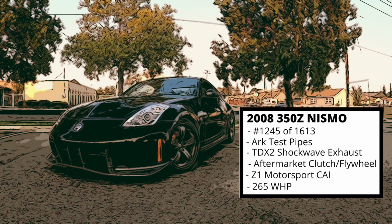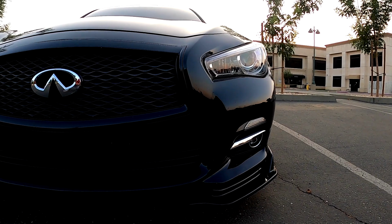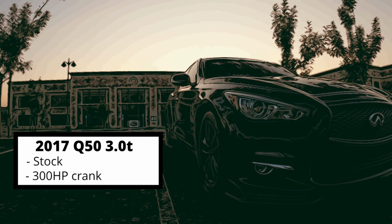What you have here is a 2008 350Z Nismo. It's got Arc test pipes, TDX2 Shockwave exhaust, Z1 Motorsports cold air intake, aftermarket clutch, lightweight aluminum flywheel, pushing approximately 265 to the wheel. On the other hand, you have a 2017 Q50 3.0 twin turbo, stock, pushing approximately 300 horsepower to the crank.